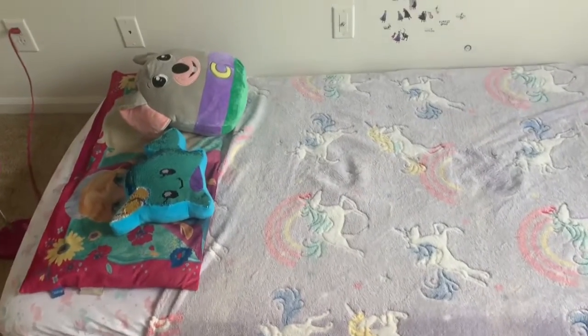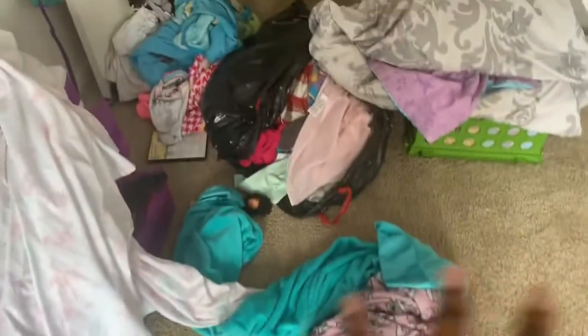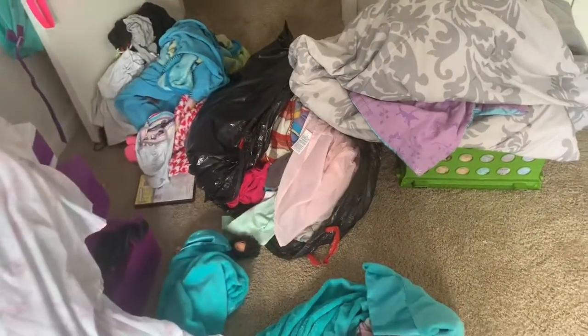Anyway, we got that part together, and look, this is the rest of the laundry. I have to fold all this. All this is clean, well, except for this. But we have a lot of extra blankets here. No, we have tons of extra blankets. They have mermaid tails, tons of extra blankets. Y'all see.